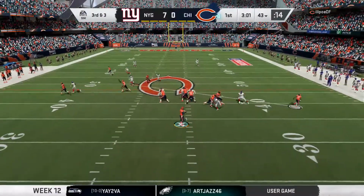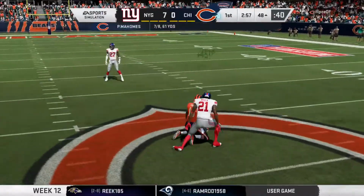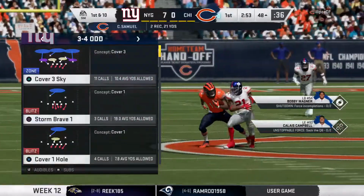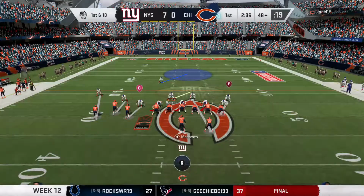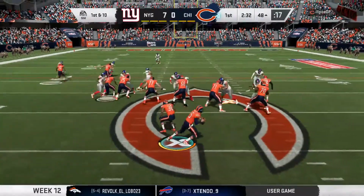Working from the gun, Mahomes completes it to Samuel. And he gets it down to the 48, enough for the first. 9 yards on the pickup there, and it keeps the drive alive. So the drive takes him into Giants territory now, 1st and 10 at the 48-yard line.